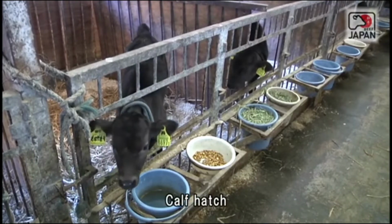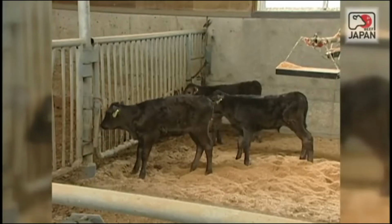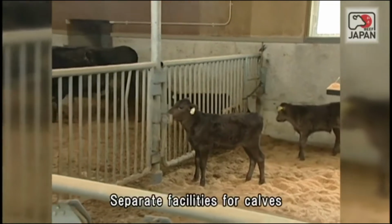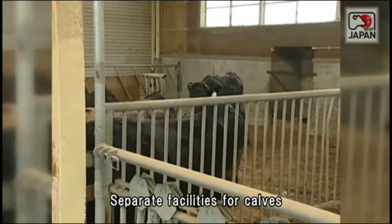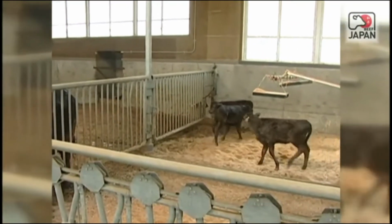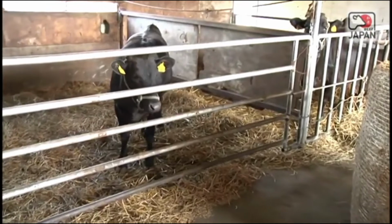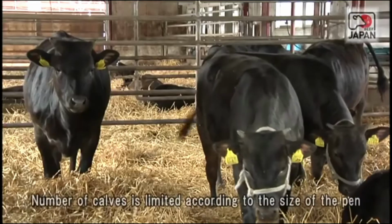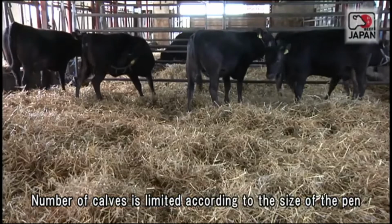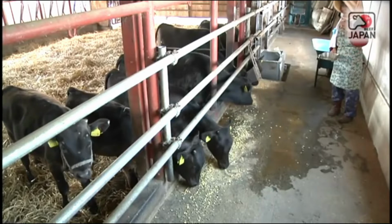This is a calf hatch, a shed just for calves. This is an area where only calves can enter. Farmers provide separate facilities like these for calves so that they stay healthy and well nourished. Here are calves that have grown a little bigger. The number of calves is limited according to the size of the pen. Farmers make sure that every calf is thoroughly cared for so that they remain healthy.